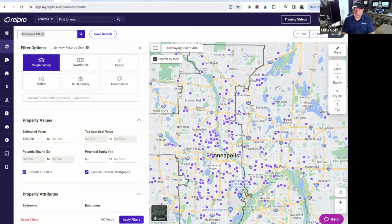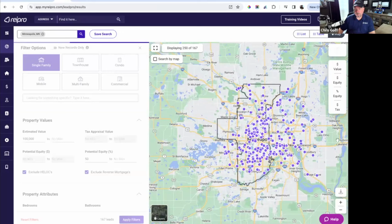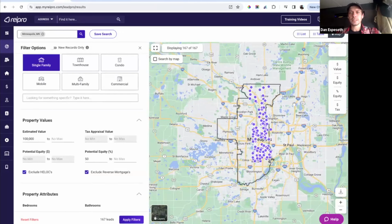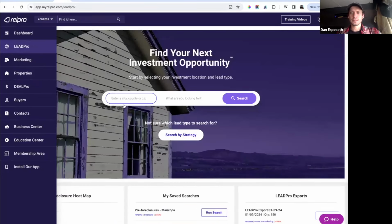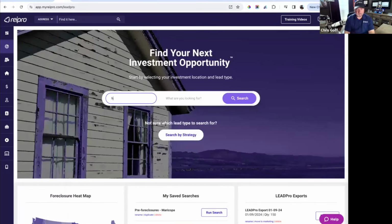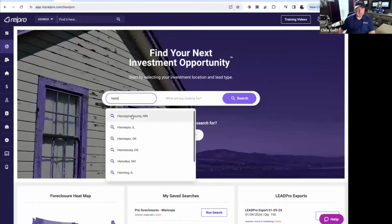Obviously, you could take county level, and that would encompass a much bigger view for you. What's the county that encompasses this area? There's probably a few. Ramsey County and then probably Hennepin County are the two main ones. How do you spell it? Hennepin, H-E-N-N-E-P-I-N. There it is. Yep.